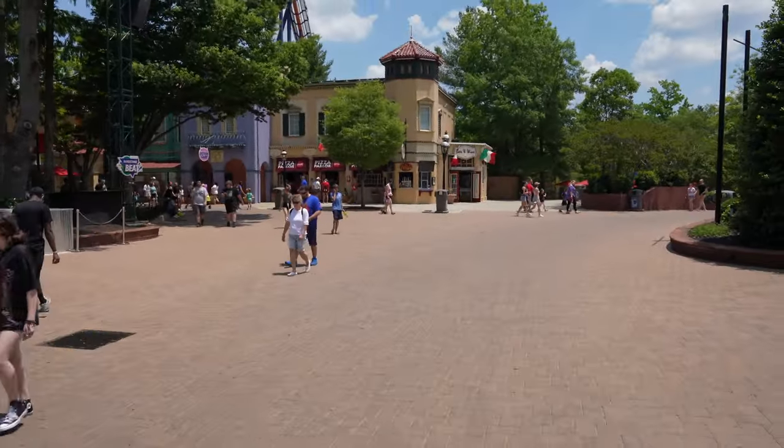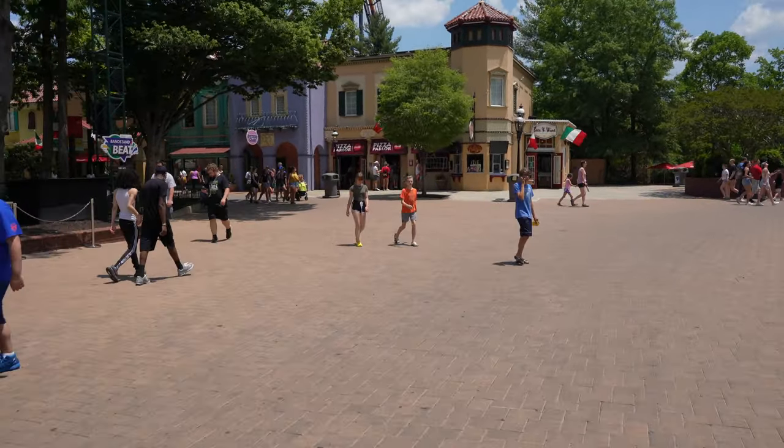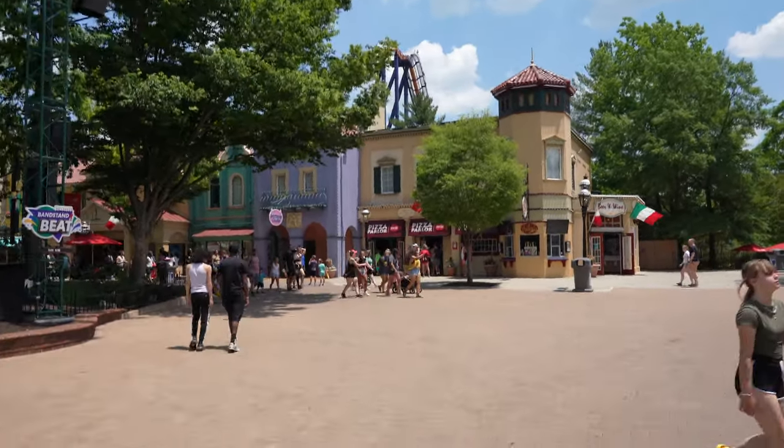Dominator is over this way. We're going to see if we could get a quick locker so we could put everything away, put you guys away, and get a ride on Dominator. You see it over there in the distance.